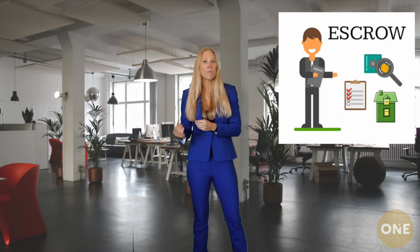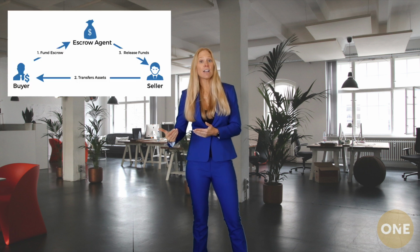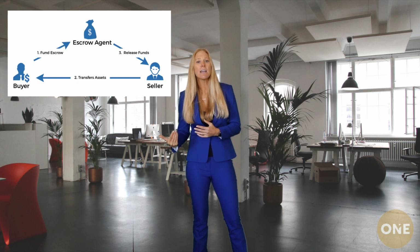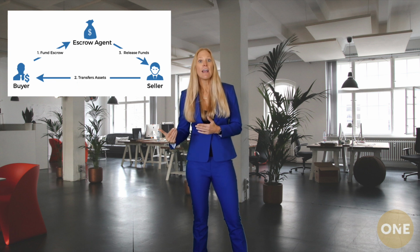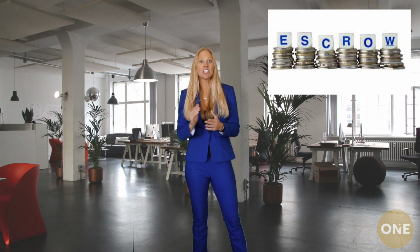Escrow is a neutral third party that holds funds from both sides throughout the transaction. The buyer's agent usually opens escrow, and traditionally the buyer gets to pick the escrow company, but again, they're a neutral third party, and they will hold the earnest money, which is usually deposited by the buyer between 24 and 48 hours of accepted contract. The amount is usually about 1% of the purchase price, and that money is just held in escrow to show that the buyer is serious about purchasing your home.